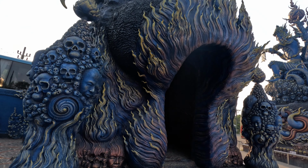These incredible massive statues are located right at the entrance to the car park for the Blue Temple.